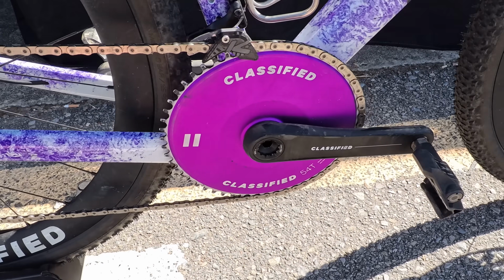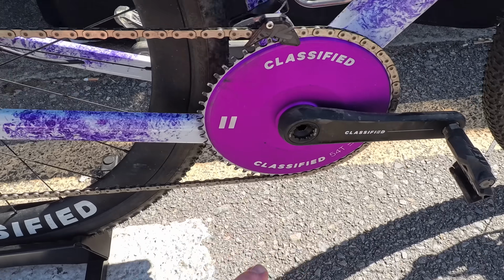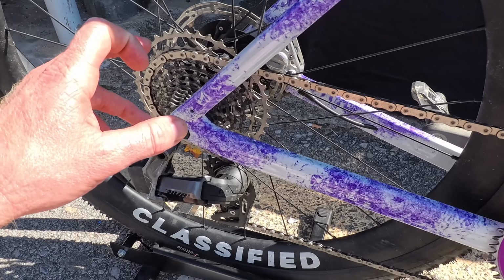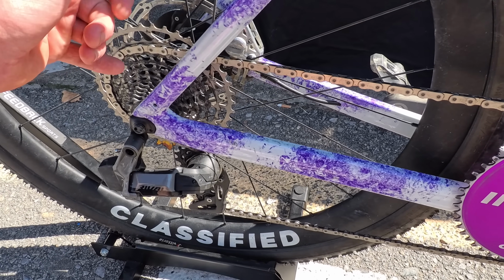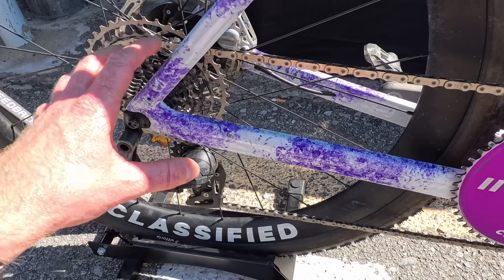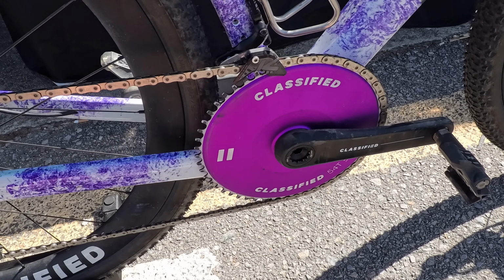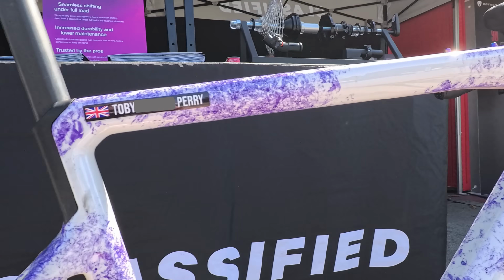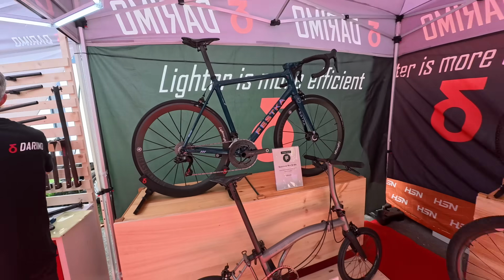So it's not new tech, but the Classified system is really interesting with internal hub gears. Toby's got a massive 54 tooth chainring and then an 11-40 cassette. So 54-40 is still a pretty hefty gear, but then inside the hub, internal shifting reduces this down through a planetary gear system. So actually, it's like having a 2x without any of the front mech faff. Yeah, super cool setup, super cool bike. One of those, you know this guy races, because it's as trick as it gets. Yeah, love it.